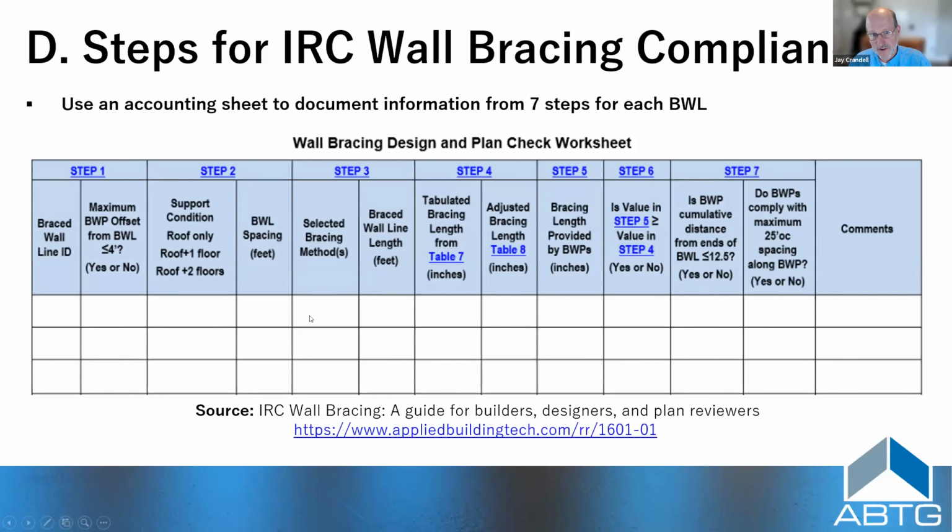Of course, you've got to pick a bracing method that determines the amount of resistance you're getting out of the bracing method, and that affects the bracing length required. Then you get your tabulated length out of the table, and then you adjust it by that simple equation, multiplying the adjustment factors times the tabulated length. That gives you what your total required length is, and then you check that versus what you have on the wall. If it doesn't meet it, you've got to adjust some things. Go back, make those adjustments over here in your counting sheet, check it again, you pass, you're done and good.